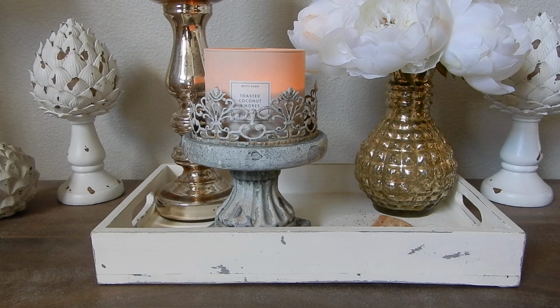I have a Bath & Body Works candle review to share today. We are talking about toasted coconut s'mores, which, yum. Probably my favorite summertime snack.